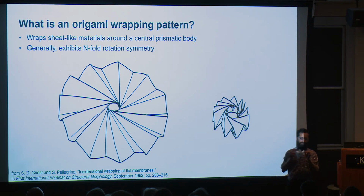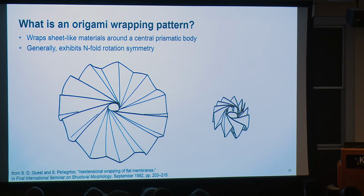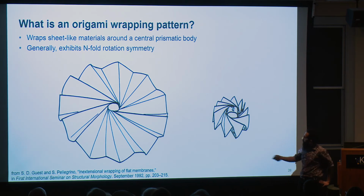Again, if you pull on it too much, it will break, so don't pull on it too much. I'm going to pass it around over here, and maybe one for that side as well. Let's see, which one is interesting? This is interesting. So these kinds of origami patterns take a flat sheet of material and they wrap it such that it wraps around sort of a central prism or a central cylinder.